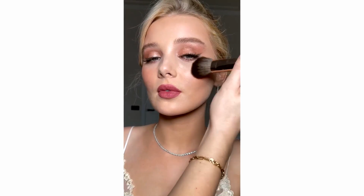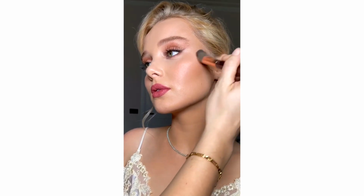And this pinky peach blush is the perfect shade to mimic the skin's natural flush. I apply it to the apples of the cheeks for an instant brightening effect. Finish by blending the highlighter shade over the high points of the face for a candlelit love look.